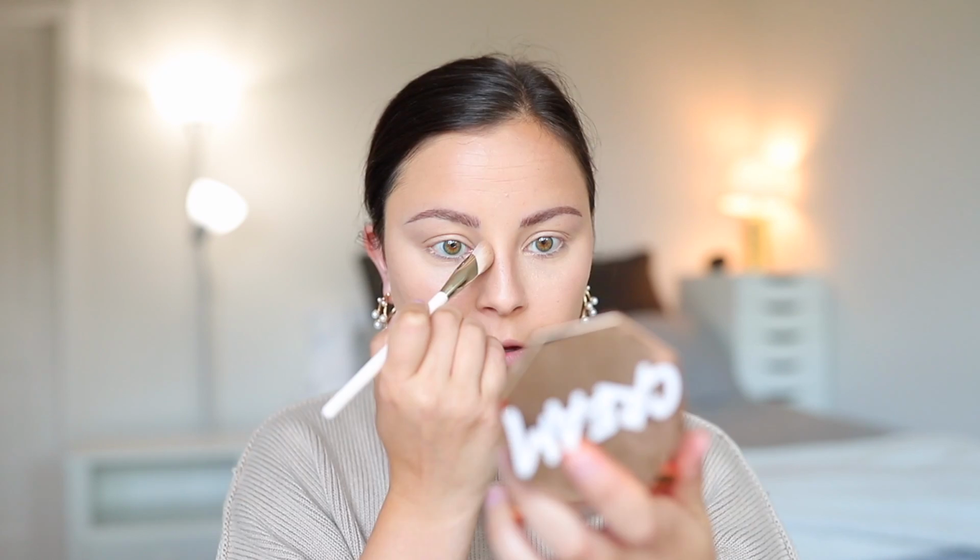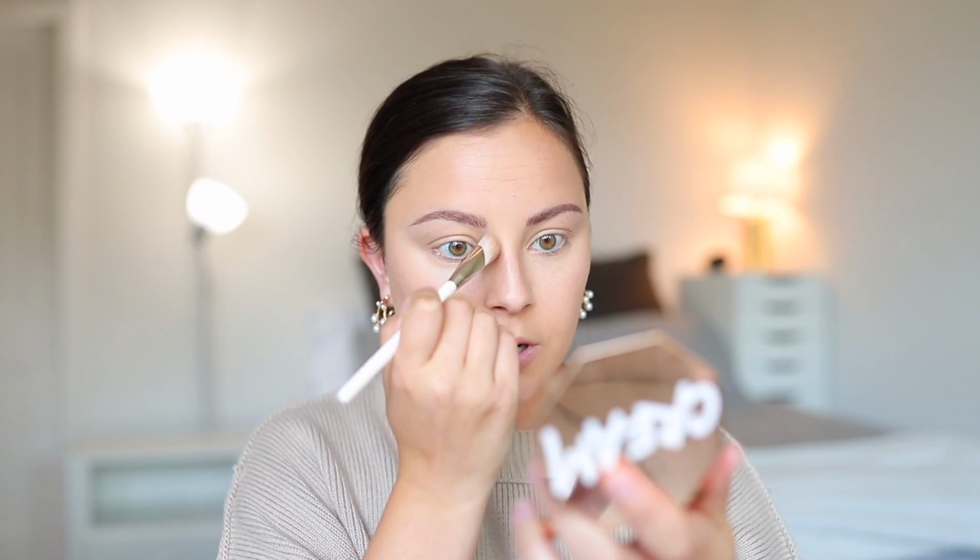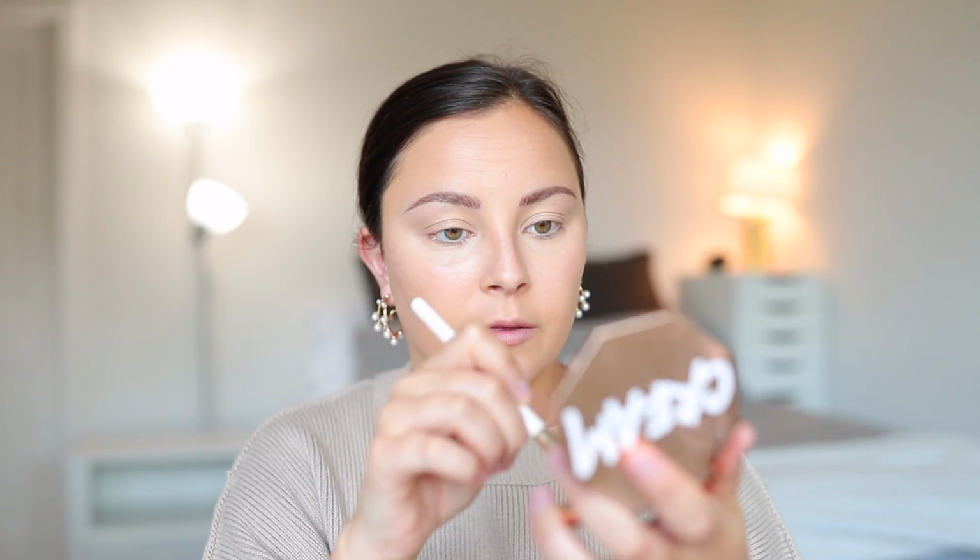I'm gonna go ahead and apply a little bit of bronzer really quick. I'm using the Fenty Beauty, this is their Cheeks Out Cream Bronzer. And I really wanna try it with this brush. I think that would look really good. Just really want to try out the brush.